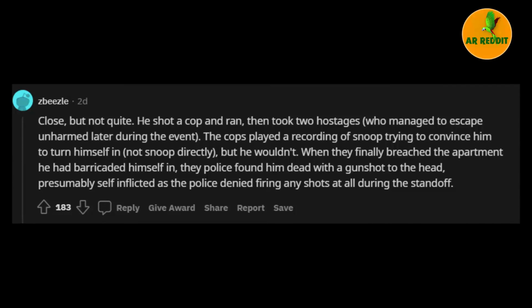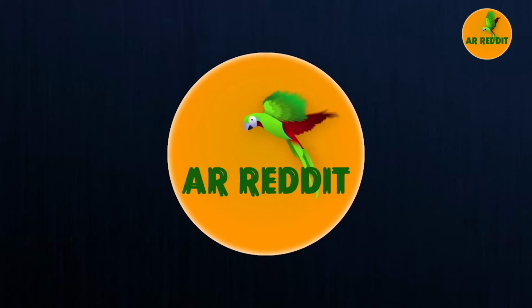Close, but not quite. He shot a cop and ran, then took two hostages, who managed to escape unharmed later during the event. The cops played a recording of Snoop trying to convince him to turn himself in. Not Snoop directly, but he wouldn't. When they finally breached the apartment he had barricaded himself in, the police found him dead with a gunshot to the head, presumably self-inflicted, as the police denied firing any shots at all during the standoff.